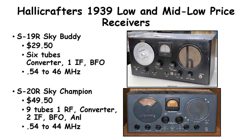This shows you the 1939 line for the Hallicrafters receivers. The S19R Skybuddy had 6 tubes, no RF stage, 1 IF, a BFO. It covered the broadcast band through 46 megahertz. And it was the predecessor for the S38 Hallicrafters after the war. For an extra $20, you could buy the S20R Sky Champion, which had 9 tubes instead of 6. It had an RF stage, it had 2 IFs, and it had a noise limiter. And also covered 0.54 to 44 megahertz.